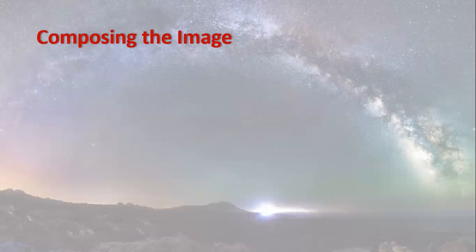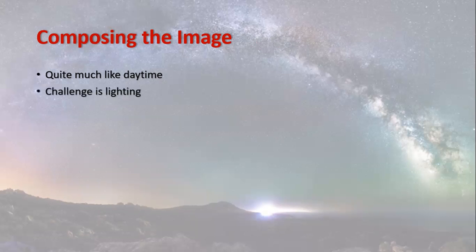So, how do you compose a shot in the darkness? Well, ideally, you don't. It's very similar to the daytime. You apply some of the same rules, but it's a lot easier if you do it in the daytime or during sunset. So kind of work that way, but keep in mind, the longer you wait, the more challenging the lighting is going to be for getting your composition and your focus right.